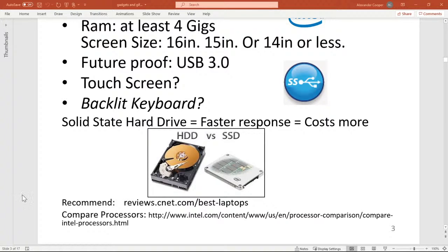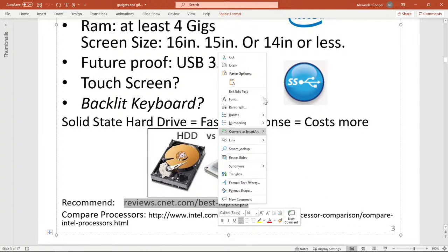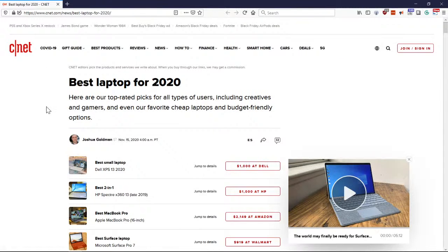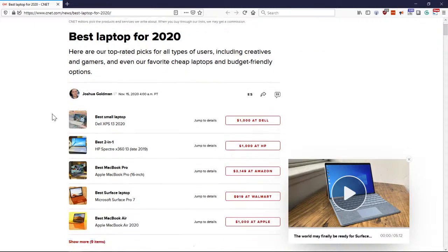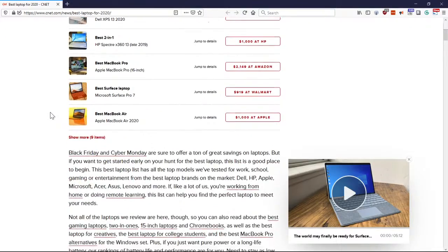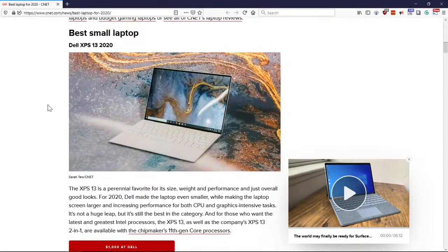Okay, so let's look at some reviews of the best laptops. I like cnet.com. Pull that up real quick. This is actually a page that is constantly updated. So anything new that comes out, they'll come in and post something new. CNET is basically a news tech site. They talk about great deals and their recommendations. I've actually bought 2 laptops based on their recommendations and haven't had any problems with them at all.